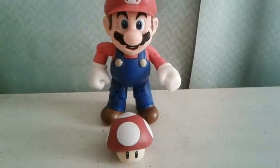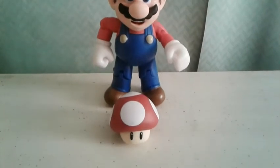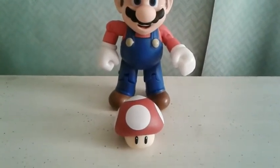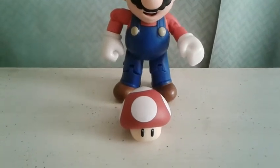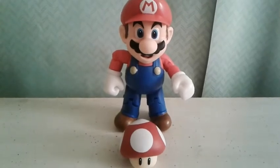Here's my Mario toy. Here's my big Mario. Here's a super mushroom that I'll be using for the future video. So, da-da-da! That's what I got as well.